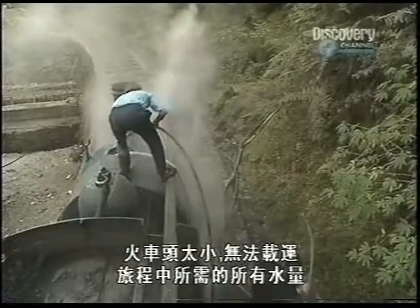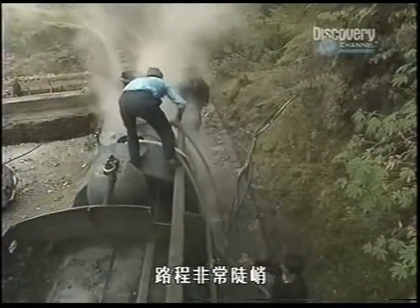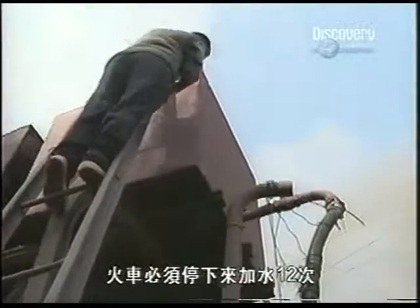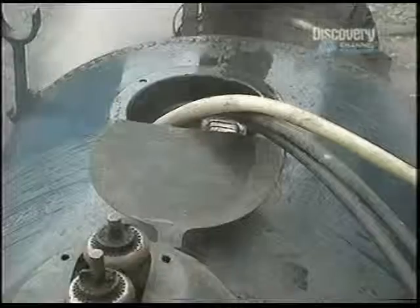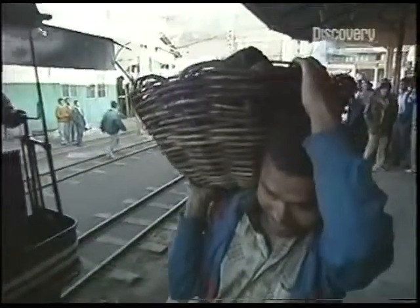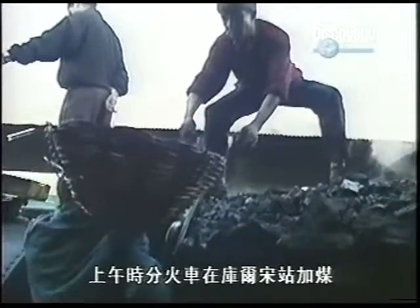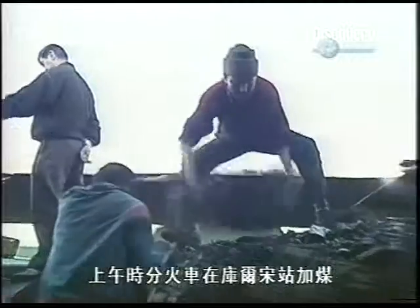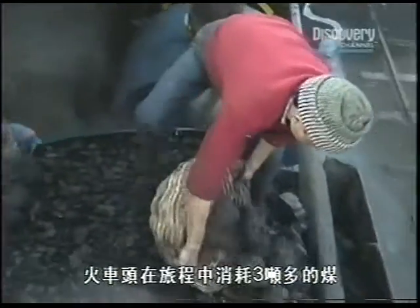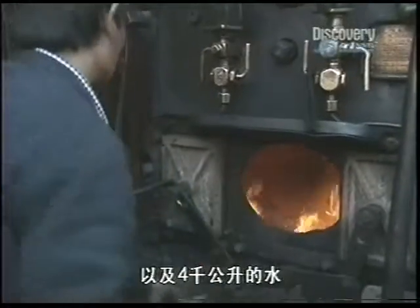The engine is too small to carry all the water it uses for the journey. The route is so steep that the train has to stop 12 times to refill. Mid-morning, and the train takes on more coal at Curasong Station. The locomotive consumes over 3 tons of coal and drinks 4,000 litres of water on its journey.